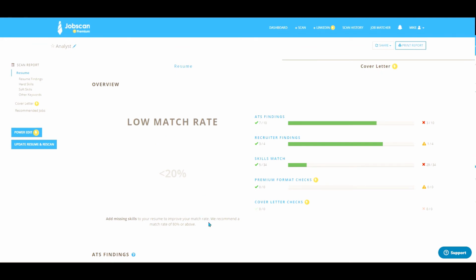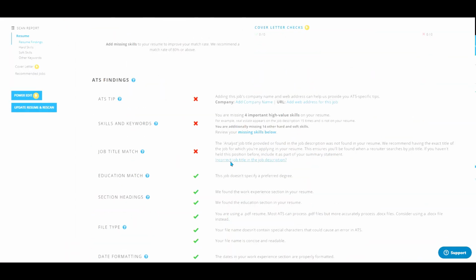JobScan say they recommend a match rate of 80% or above. To be honest, I find 50% or above is fine. You could drive yourself absolutely mental doing this. So I think 50% or above is fine in my experience working with this. And it talks about how many skills you have matched for. So we're missing 3 out of 10 things for an ATS. We're also missing skills as well, which are the things that we kind of want to concentrate on. You can also use this for cover letters, which is super cool.